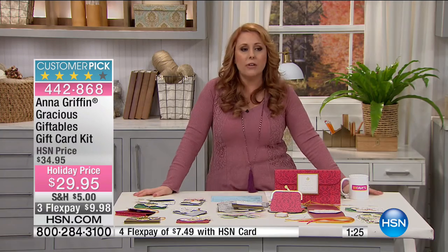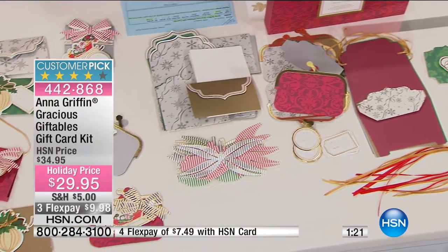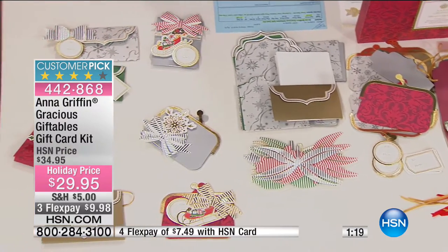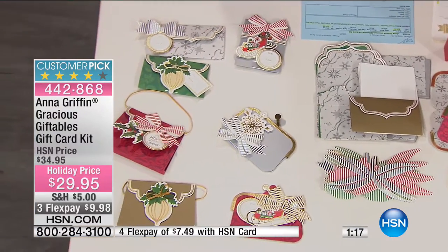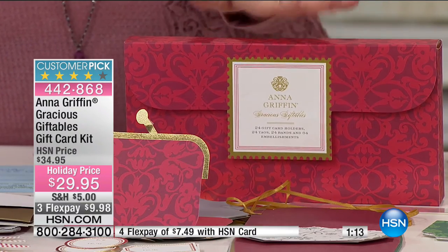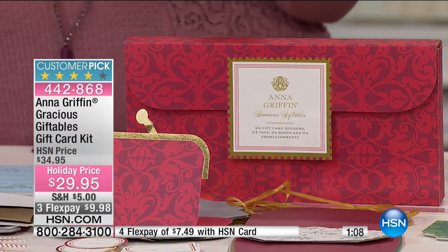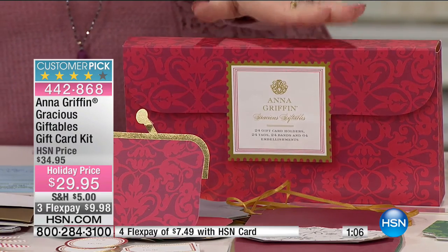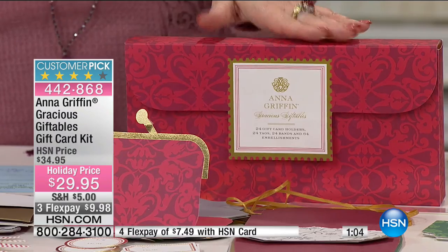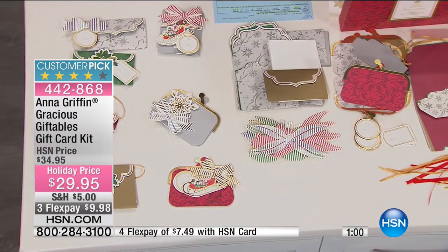So even if you say, okay, I'm giving something to my niece and I'm not really sure what she wants, you can give her a gift card. Or honestly, in the gift card, you can put real money or a check. I think this is such a great idea. And Anna has made these for the holidays. This very kit is a customer pick on hsn.com with 23 reviews, and it's already a customer pick. So people are already grabbing them and buying them.